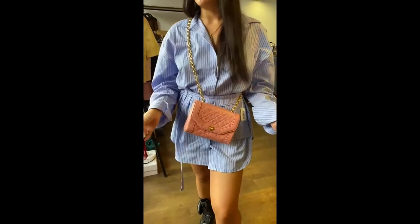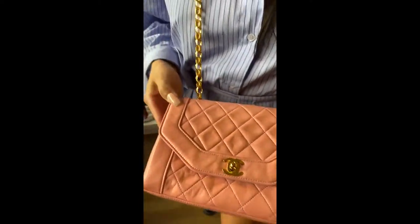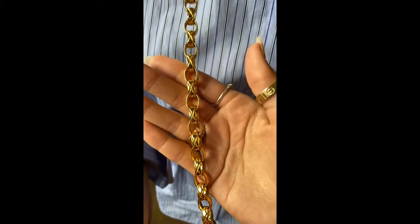I actually want to flip it and keep it on. I need to show the true colour, guys. This is a true baby pink. Look at the shine of the leather. And also we've got this bright, bright gold hardware. Look, there's not a single tarnish on this. My Cartier ring looks older than this.